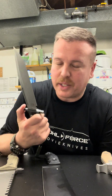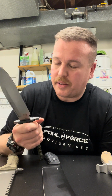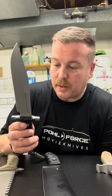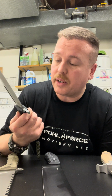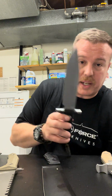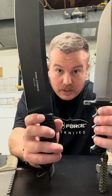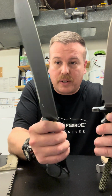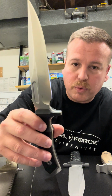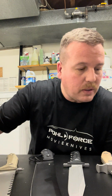and we're going to show what it's capable of, and you can have some fun watching it. Make sure that you get to the Pohl Force website and get one before they're gone, because apparently these stonewash ones are almost gone, sold out. And then, of course, you can get this knife in the black Tanini finish as well, which is a really nice finish. So, yeah. And also, we have the Tactical 8 Pohl Force. Might do some bit of chopping and a bit of cutting with this one as well for you to see.